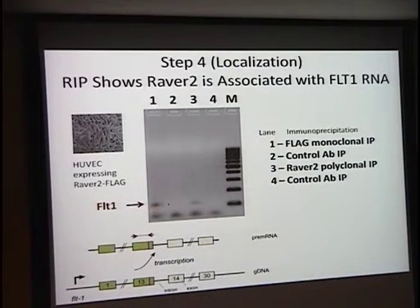And we saw a pull down of the FLT1 RNA with both the flag monoclonal, and this is a weak band, but it's there and it's reproducible with the Raver 2 polyclonal. So this is great. We were able to localize Raver 2 to the FLT1 RNA. These other bands here just represent primer dimer from the PCR.